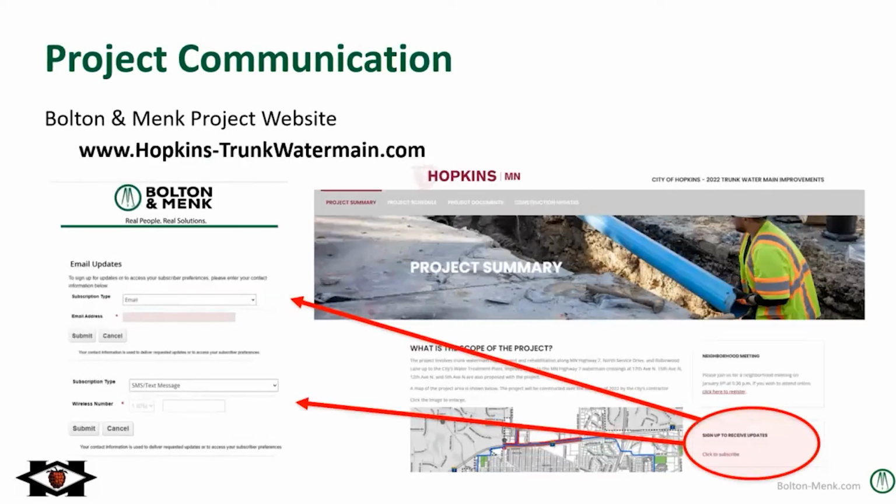There's a website for the project that is currently set up where you can find information about the project and schedule. Project documents such as this presentation will get uploaded to the website. And you can also sign up for email and text updates, which will be sent out on a regular basis leading up to and during construction. The website is hopkins-trunkwatermain.com.